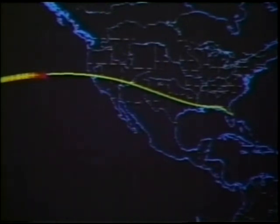Columbia in almost an 80 degree bank to the right to dissipate speed. The first of four banks it performs as it approaches Florida to slow down as it descends. Altitude now 47 miles, or about 248,000 feet. The shuttle speed is 16,400 miles per hour.